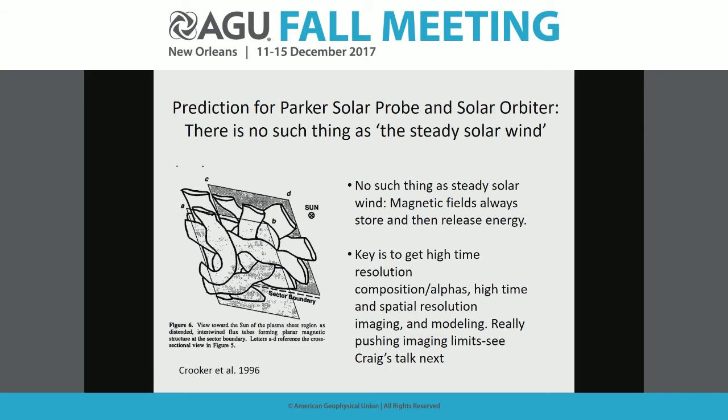The key, though, is we need high time resolution composition. So Justine, we need the alphas. Daniel, we need high time resolution composition, carbon, charge states, FIPS, all that stuff. All right? We also need high time and spatial resolution imaging. The modeling also is so important for interpreting what it is that we're seeing, really matching the images with what we're flying through in situ. We're really pushing the imaging limits. Craig's going to talk about that next.